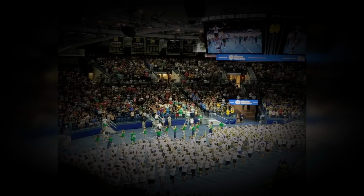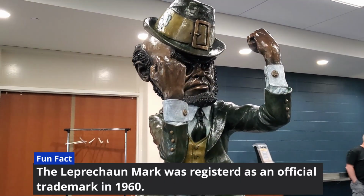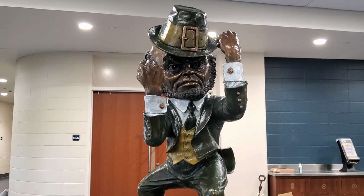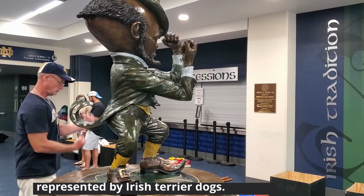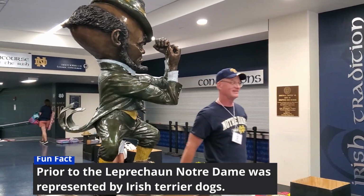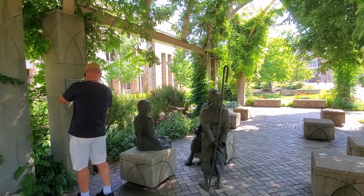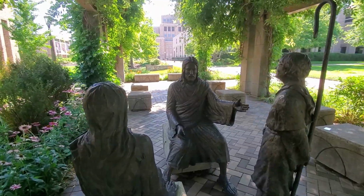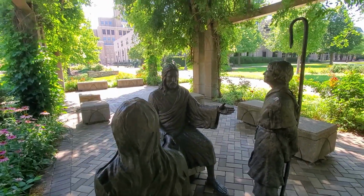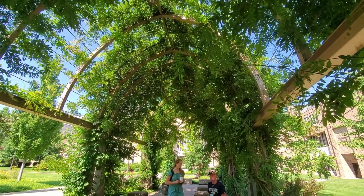Well, I found Becky. This is the symbol of Notre Dame, the Fighting Irish, one of the more recognizable symbols in college athletics. This statue is called Christ the Teacher. It's a depiction of Jesus speaking with children. And this beautiful archway with all of the seats is used occasionally for outdoor classes.